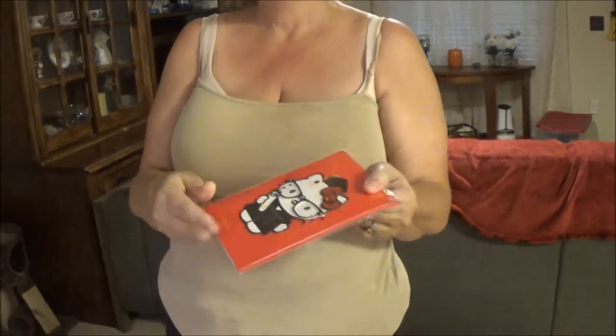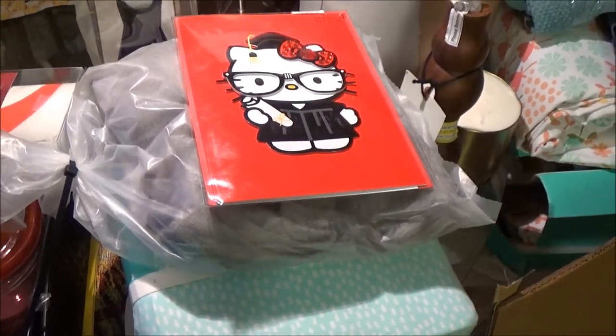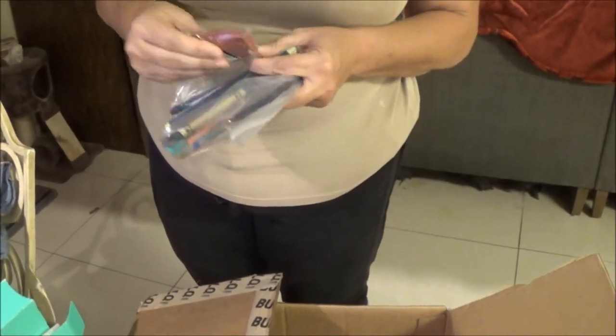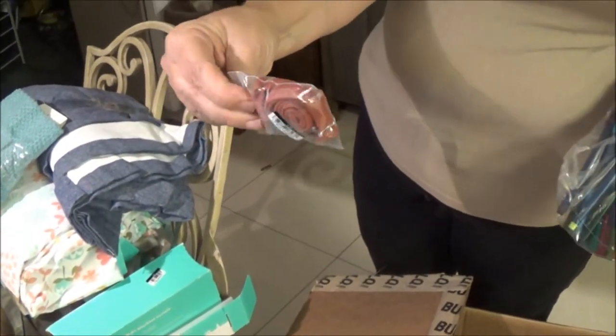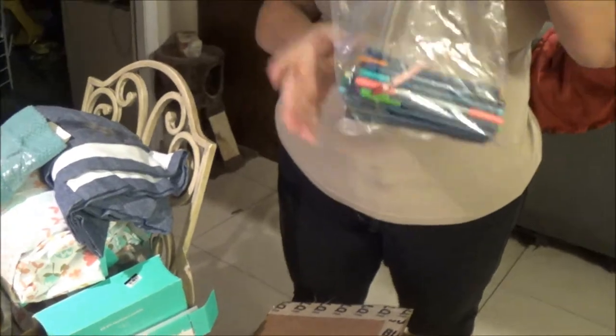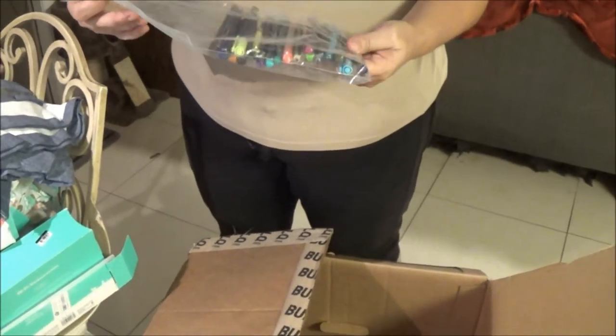Hello Kitty. That's cute. It's a little greeting card. That's what it is. Some kind of card. I don't know what. Some kind of bands. I'm not sure what that is. Might be a stretchy band. And I got a bunch of pencils and markers here. Crayons.